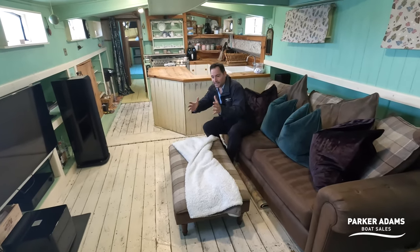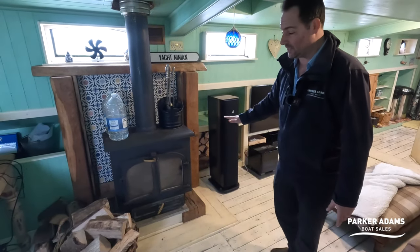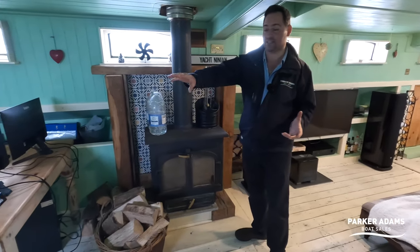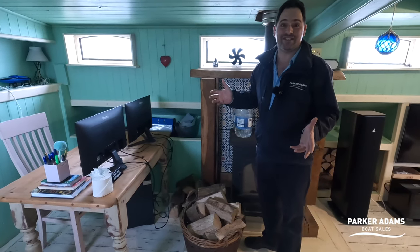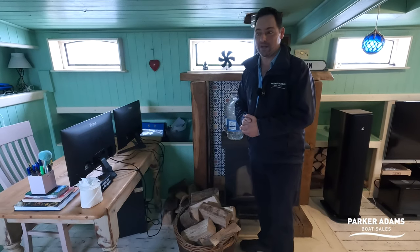You've got another wood burner down here. So this is an enormous wood burner here. That would pump out an incredible amount of heat during the winter, which would keep this very, very toasty and warm. This boat was actually used for a couple of years as a home office. So you can see a setup just down here. It shows how versatile this boat could be in terms of living on board it, working on board it. There's a Starlink on it, so you have an incredibly fast internet connection, courtesy of Elon Musk. And so it's a nice little seat there, dual monitor setup, which just allows the person really easy working.